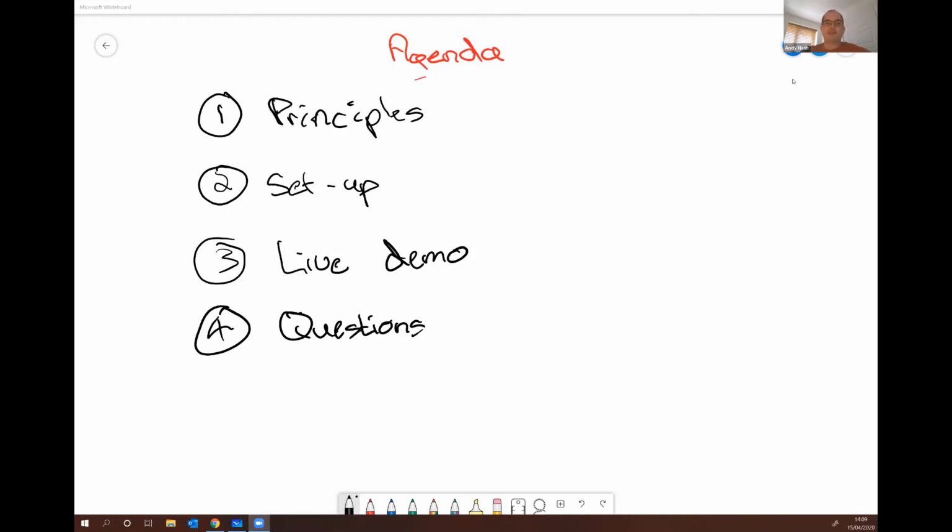The 3 areas I want to talk through are, first of all, the principles of the integration between Donorfy and Xero. I then want to quickly show you through a setup. And then hopefully, if everything works fine, we will be able to show you a live demo and go through a few of the examples we get asked about a lot.